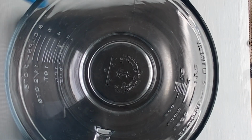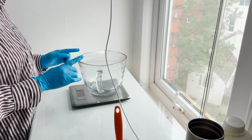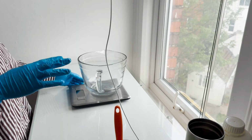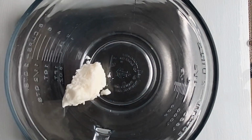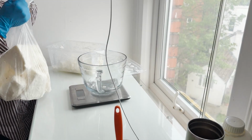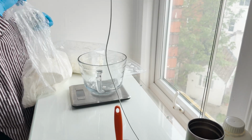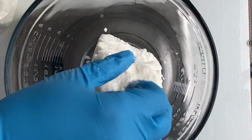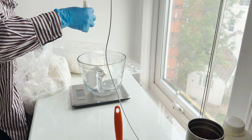For this body butter, I am making a 600 grams batch, and that should give me about 4 or 5 250 ml jars. So I realized I had some shea butter left, so I'm going to use them. So this one should be about 300. Let's see. Well, it's just over 300. So I'm going to break that up. Okay.